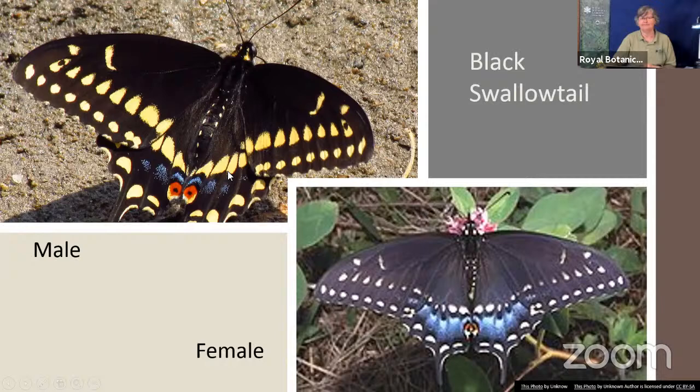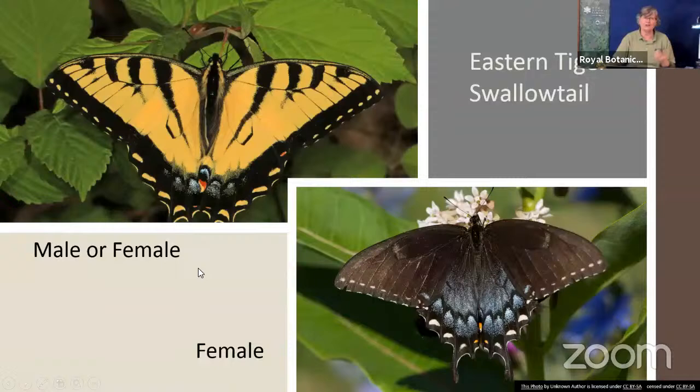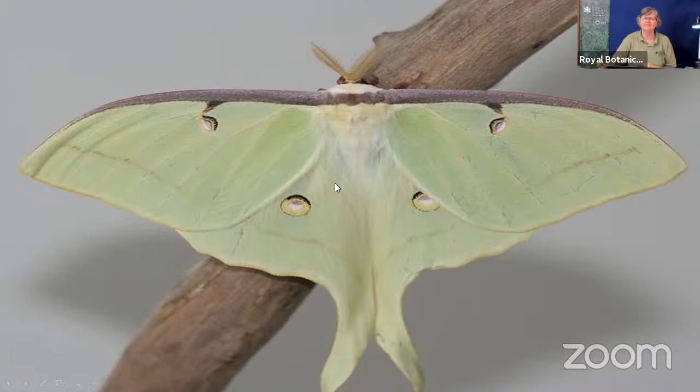And then we have an eastern tiger swallowtail, and that is really difficult. Because sometimes this might be a male, sometimes this might be a female. And how you tell the difference is the female has the blue at the bottom, but the male doesn't. And then sometimes a female tiger swallowtail is totally black. So these are challenging ones. And then sometimes you can tell by the antennae. So this is a Luna moth. And I don't know if you've ever seen one of these.